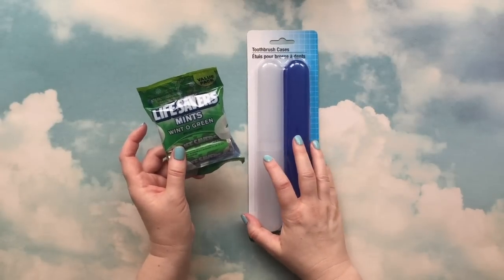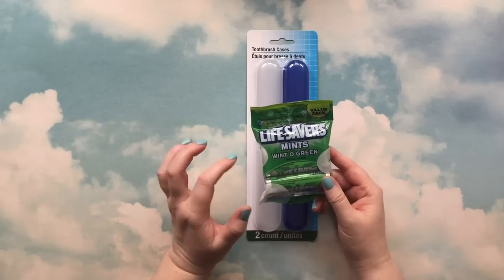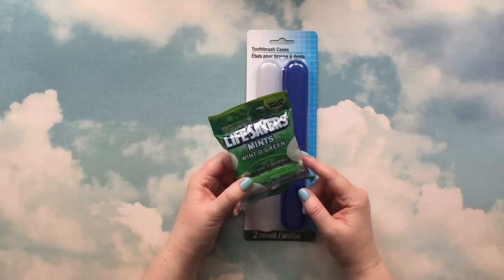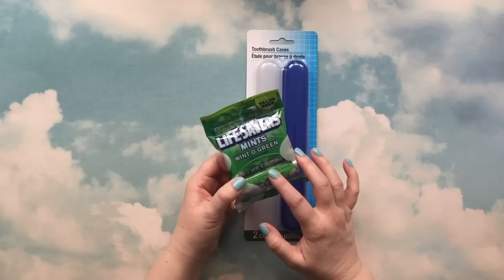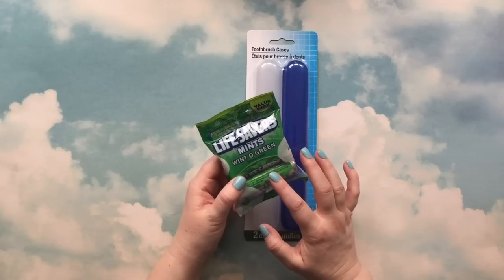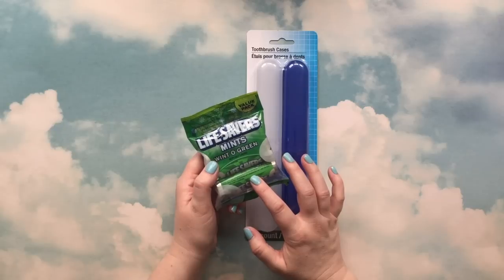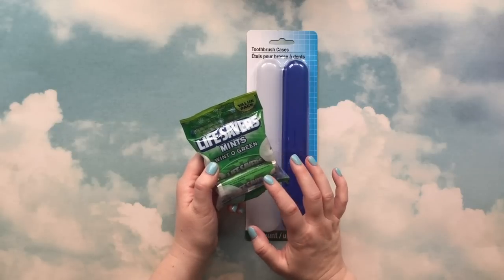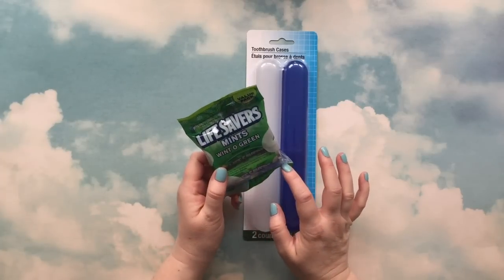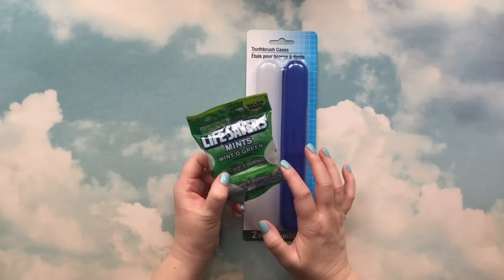So I picked up a new toothbrush case to take with me, and then I like to have some sort of gum or mints, something for freshening the breath because, like I said, you feel kind of grungy after a few hours on a plane. They did have gum, which is also good because it kind of helps with your ears if you're sensitive when you're taking off and landing. So sometimes gum helps with that. But they all had aspartame in the ingredients, and that always leaves my mouth with a really weird taste. So I decided to go for the Lifesavers because Lifesavers are such a great classic, aren't they? And these are wintergreen, so I thought these are going to be really nice and minty.